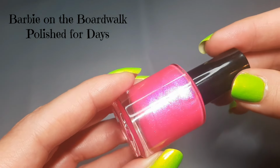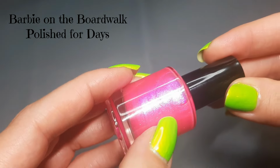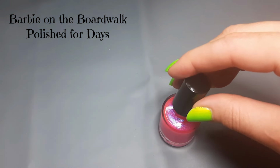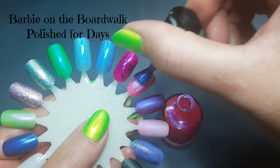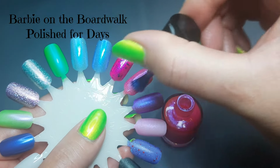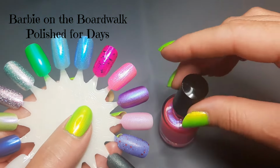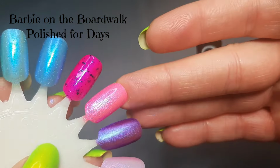I don't know if it's technically neon. It's a very bright pink with this blue shimmer in there. Just really, really pretty. I'm pretty sure I didn't pick this up from PPU. I'm pretty sure I got this as a mystery, and I requested this one, and she put it in for me. I have a lot of luck with Polished for Days. I love her mysteries that she does. Look at that. This is stunning.